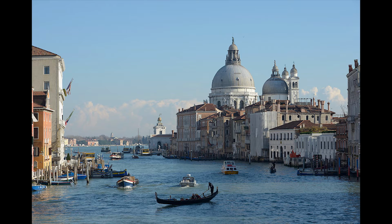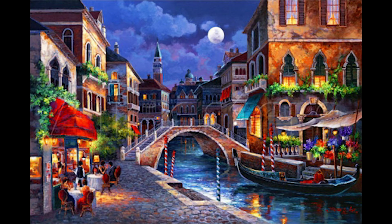It is one of the beautiful cities in Europe and has been a center of art and science in the region. It's also the capital of the 5th largest state in the country of Italy.